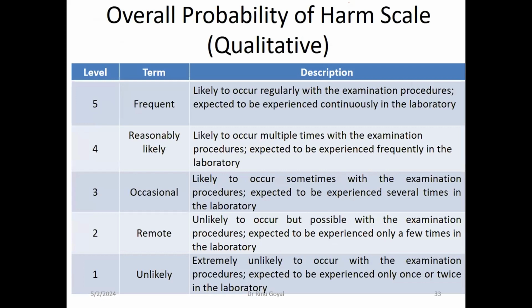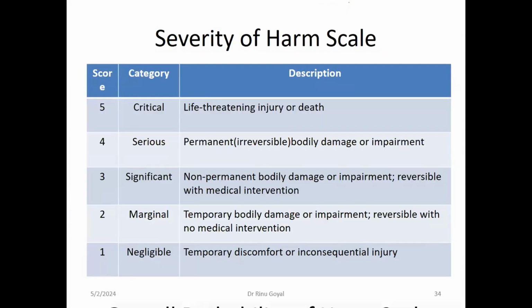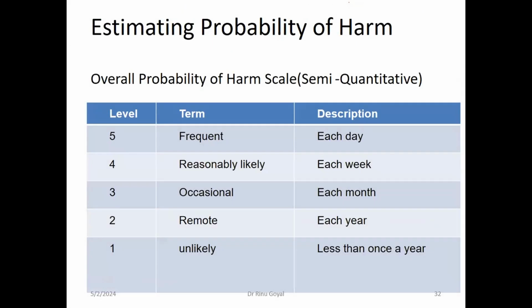And similarly, we have a qualitative scale also. Frequent is which is likely to occur regularly with the examination procedure and expected to be experienced continuously in the laboratory. It is level 5. Likely to occur multiple times, it is reasonably likely, level 4. Likely to occur sometimes, comes as occasional, level 3. Unlikely to occur but possible with examination procedures, so it will be put in level 2, the remote possibility. And it is extremely unlikely to occur with examination procedures, this will be unlikely, level 1. So this was all our probability of occurrence.